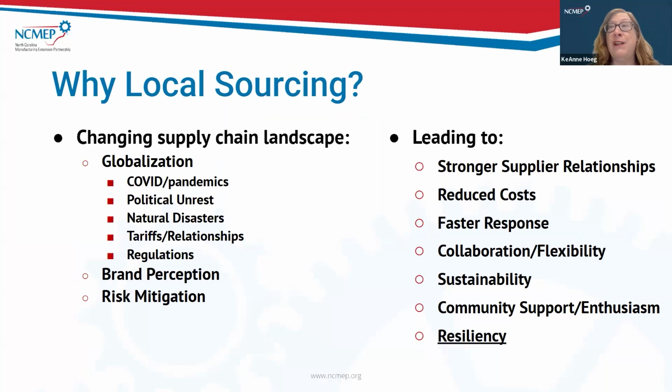All right, so first of all, local sourcing is becoming more important because there's a changing supply chain landscape. We learned that very vividly through COVID, but while COVID was one horrible pandemic, we hear all the time about other potential pandemics. We are a global economy now. We are part of the world. What happens in one part of the world impacts us here, and that includes political unrest. We hear every day about problems in the Middle East, problems with Ukraine and Russia. Anytime any kind of political instability happens, it can impact the industry in that country, which then can impact the industry and our supplier sourcing here.